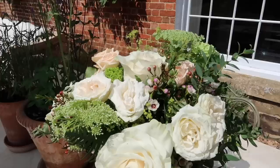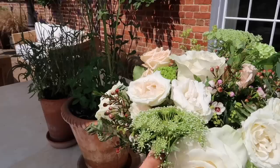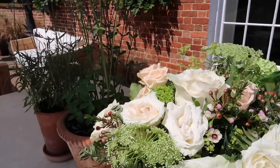Every time I look at it, it just makes me so happy. So many of my favorite blooms, from roses to verbena, these beautiful little garden blush roses, the fennel flower, wax flower, which lasts absolutely forever. It really is all of my favorite blooms in one bouquet.